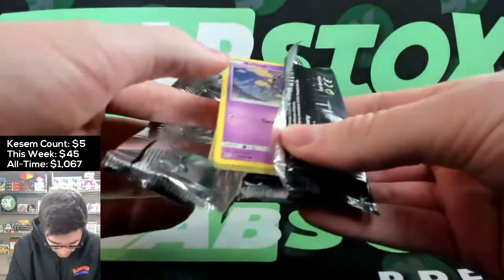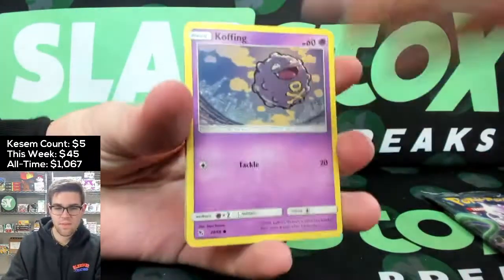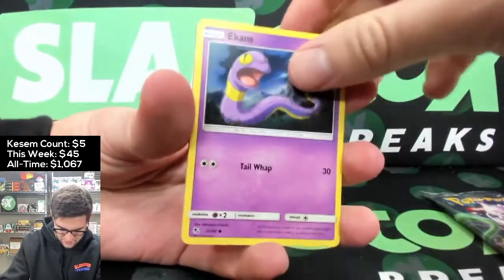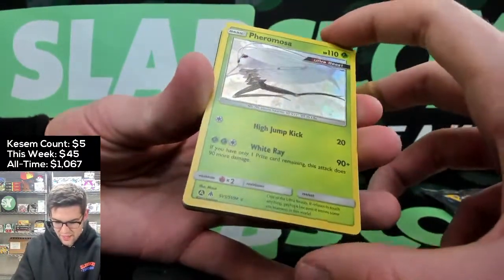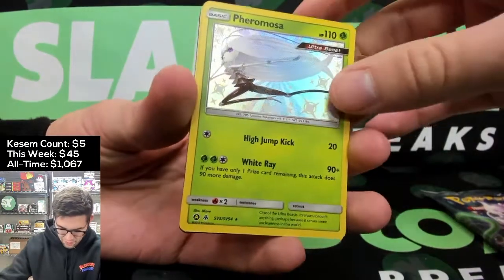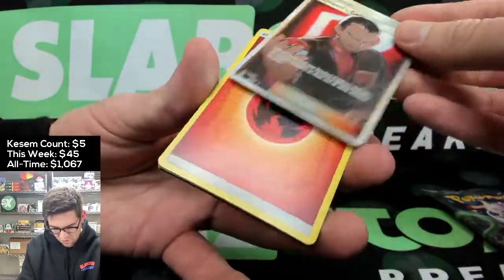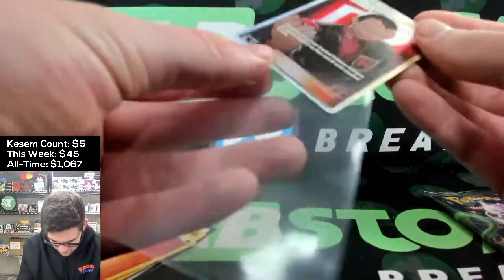It's been a really good opening so far today. And another full art in here. Koffing, Clefairy, Staryu, Jigglypuff, Ekans, Pheromosa. That is an Ultra Beast Shiny Vault. And a double banger because we have a Giovanni's Exile Trainer Supporter right behind it. Full art, so look at that. A double banger of Hidden Fates for Alex.